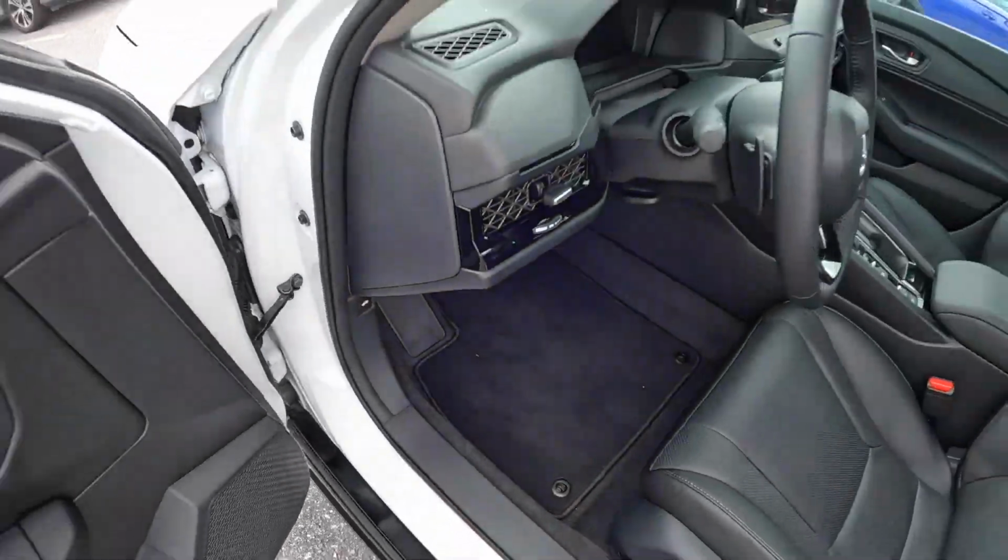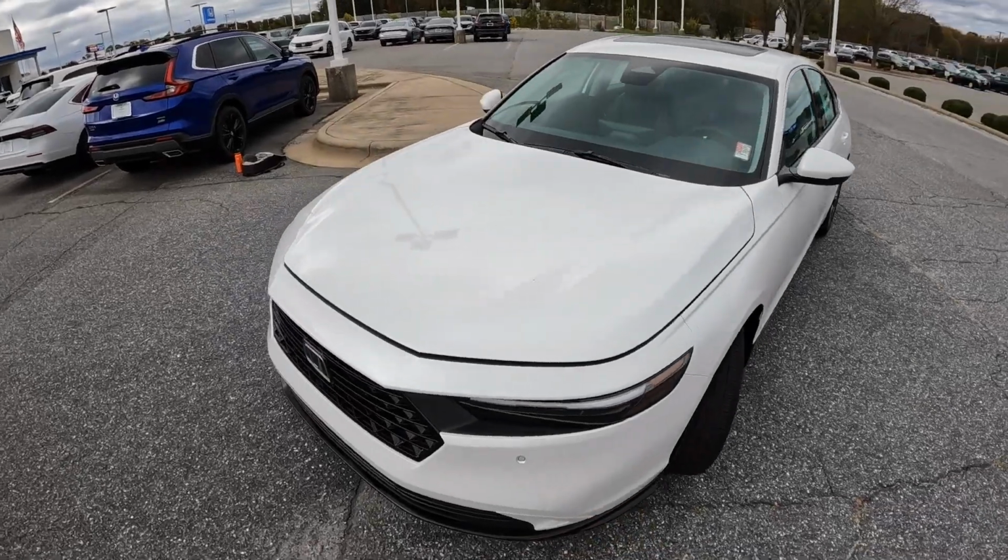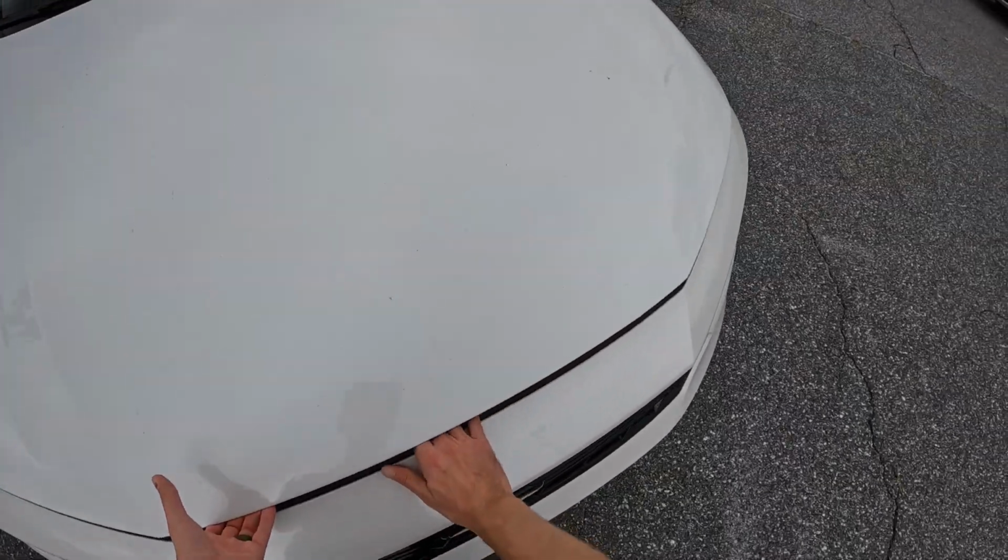And of course, both offer hybrids with like 600 miles of range, so that is pretty impressive. But let's go ahead and get right into the newest Honda Accord.